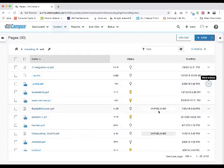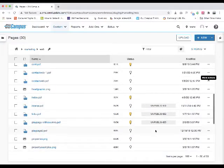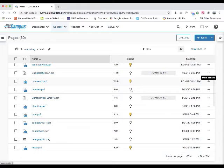Another cool thing is this little feedback here. Again, the light bulb is the same, the checked out, but the unpublished thing tells you that you've made some changes to this file. You might even have checked it back in, but you haven't published it. So you can quickly scan to see what's published. If you want to check in files again, you can just click the light bulb.